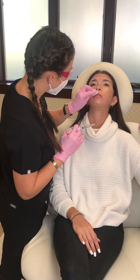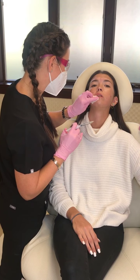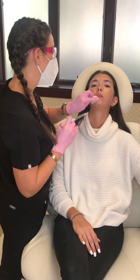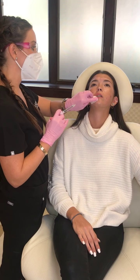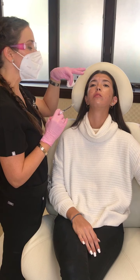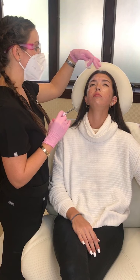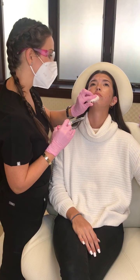Someone said since she's younger with minimal wrinkles, will she still need the 30 units for forehead and glabella? So it also just depends on the patient's anatomy, but age really doesn't matter. It's more so the condition of the skin and the severity of the wrinkling. So I would do 8 on her forehead if I was doing her forehead, so 28 units.